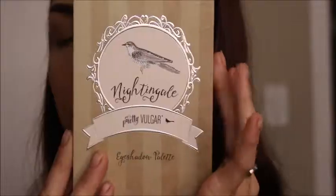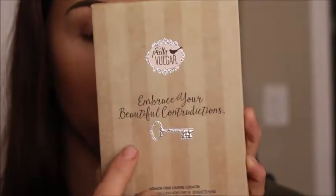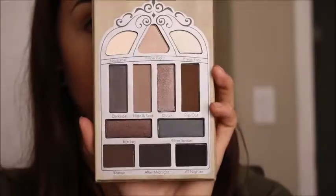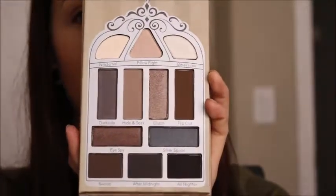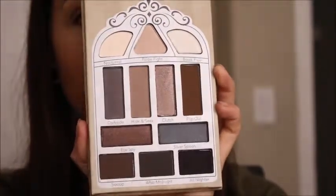So for the eyes, the first thing that came out of my Boxycharm is the Pretty Vulgar Cosmetics Nightingale palette. This is what the outside looks like. This is the back. I really like this quote. It says, "Embrace your beautiful contradictions." This is what the palette looks like. It is very cool toned. Kind of interested to see what look we end up coming up with. And this retails for $35 full price.